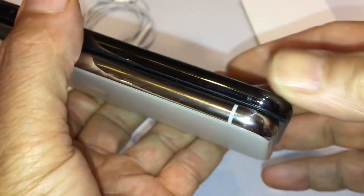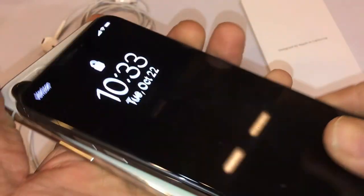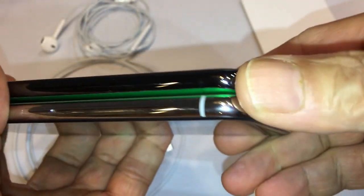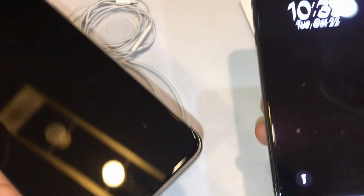And when I compare it to my iPhone XS Max, it seems to be identical in size, if you look. So this is my iPhone XS Max on top of the iPhone 11 Pro, and I'm holding them together. I can't tell the difference in weight, but they seem exactly the same.